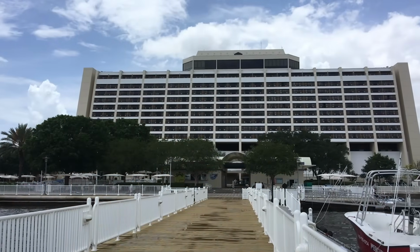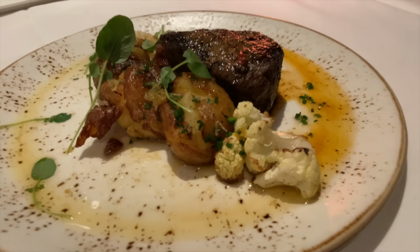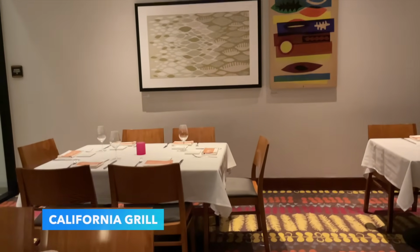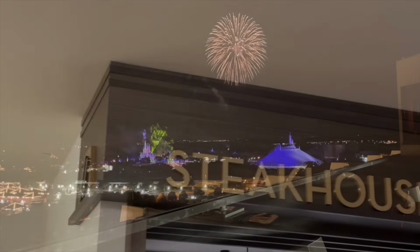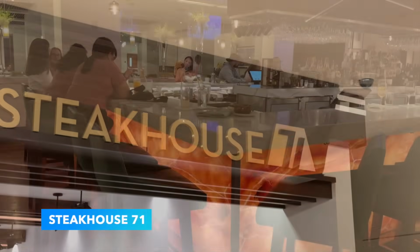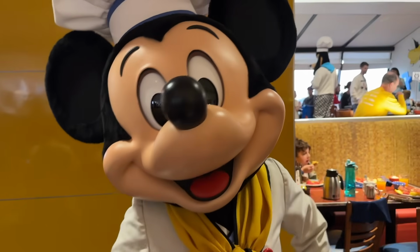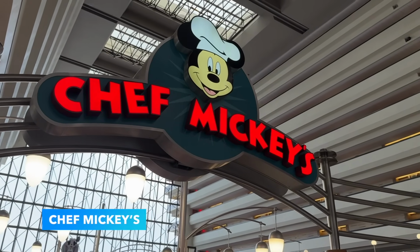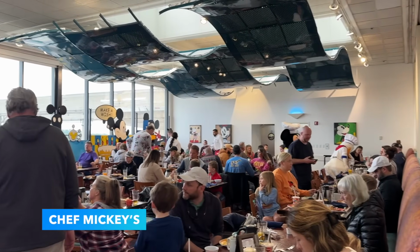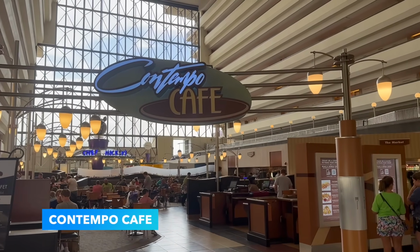One of the best parts about staying at the Contemporary Resort is how many awesome dining options you've got within steps of your room. Looking for something fancy? Book a reservation for California Grill on the 15th floor, which also has a private balcony where you can watch the Magic Kingdom fireworks. Want a nice big juicy steak? Make dinner reservations for Steakhouse 71. We love it. Ready to meet all the Fab Five in one place without waiting in multiple theme park queue lines? Reservations for Chef Mickey's are a must. Or if you just want something quick and easy and cheap and still satisfying, Contempo Cafe is one of our favorite quick services at all the resorts.